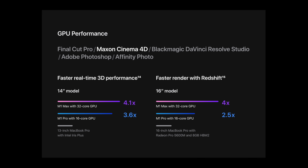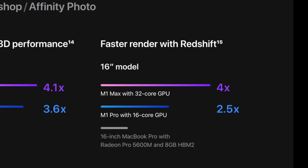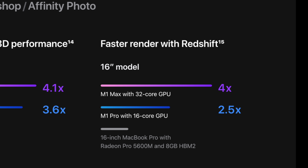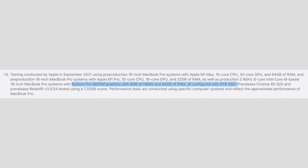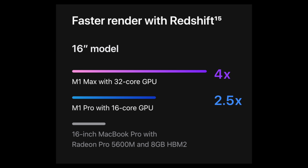And even in Apple's own testing, like 3D rendering using Maxon Cinema 4D with Redshift, Apple shows the 16-core M1 Pro being a staggering 2.5 times faster than the 5600M. And yes, Apple's notes show that the 5600M was fully loaded even with 64 gigabytes of RAM and an 8 terabyte SSD. Now with that said, you may have noticed that on the same 3D rendering chart from Apple, the M1 Max only gives you 4 times more performance instead of the expected 5 times if it's scaled perfectly. So Apple is admitting that yes, the 32-core GPU has diminishing returns compared to the 16-core.